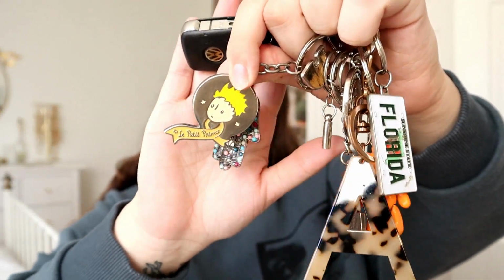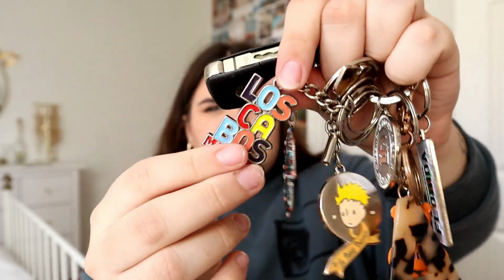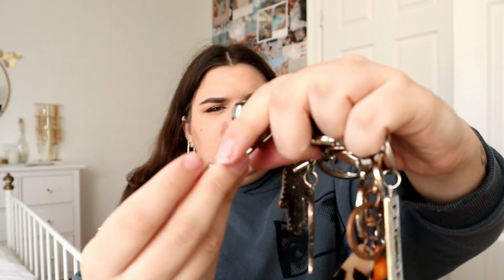And then my bag was about to tip over. Great. Then I have this. It's the Little Prince. My sister got it for me from Paris. I have this that says Los Cabos, which is from Cabo, obviously.